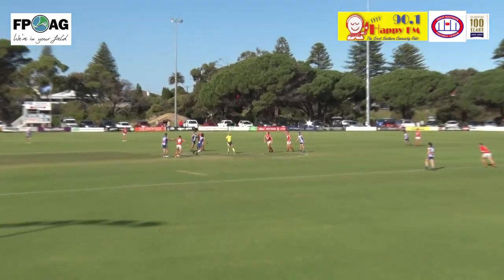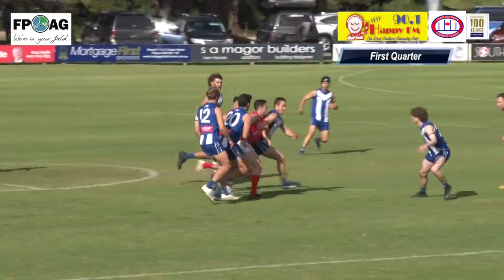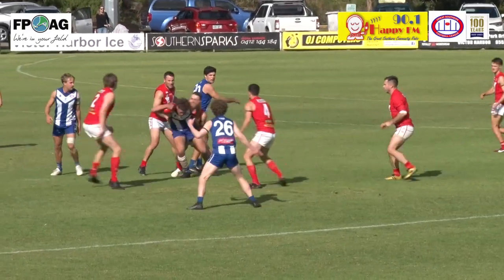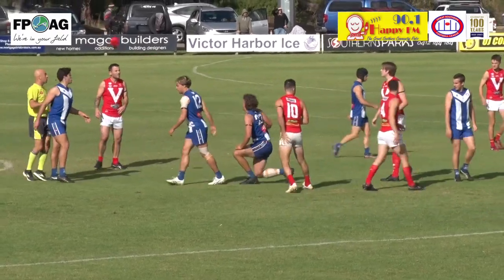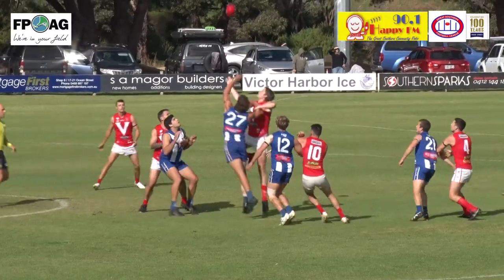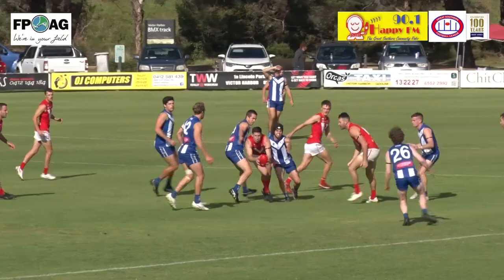And we are underway here at the Victor Oval. Up they go. Strathalbyn gets the tap down, comes out wide, a sock off the ground there by Victor, comes out, he gets picked up, he gets tackled out there, and the umpire, which is umpire Alex, comes in for a ball up.